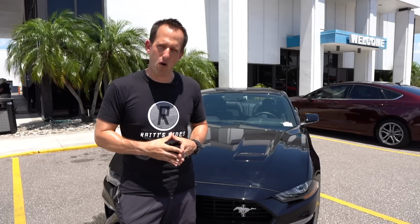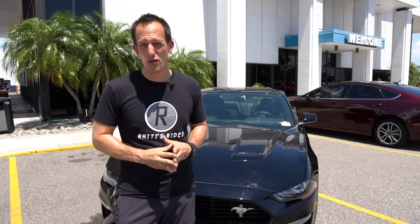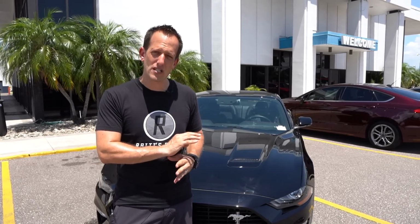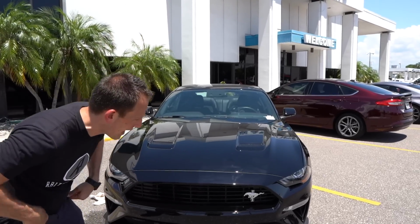You walk around Walker Ford's lot and look at the different Mustangs they have. Really, no two are exactly the same because of how they can be optioned. So let's go ahead, dive into this California Special, and I'll show you some of the differences that you get with this package. So right off the bat, I love the black finish.